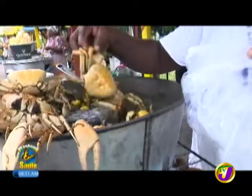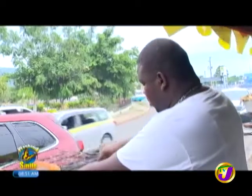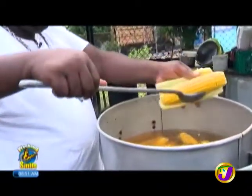We get crab from two places, St. Thomas and Clarendon. On a good day, Shenroy keeps on his feet as customers come and go at short intervals.